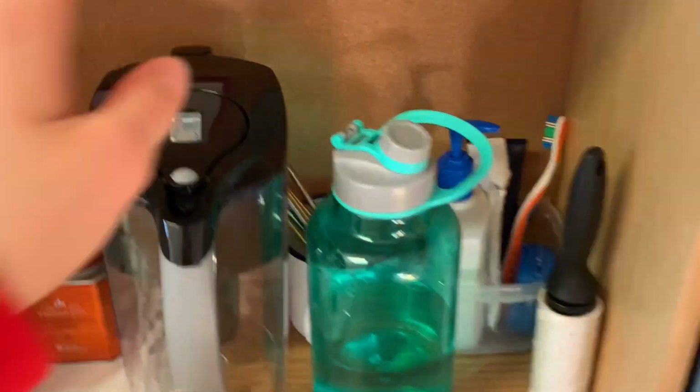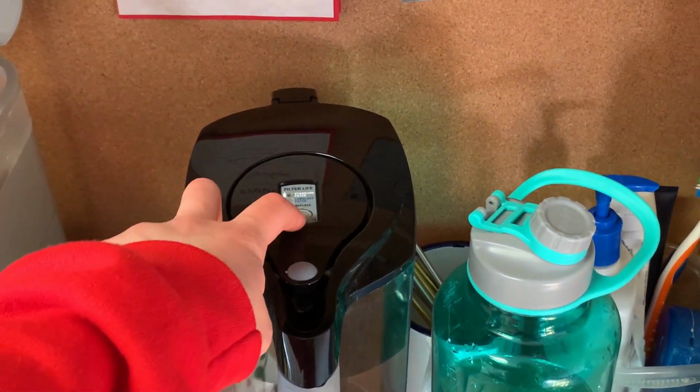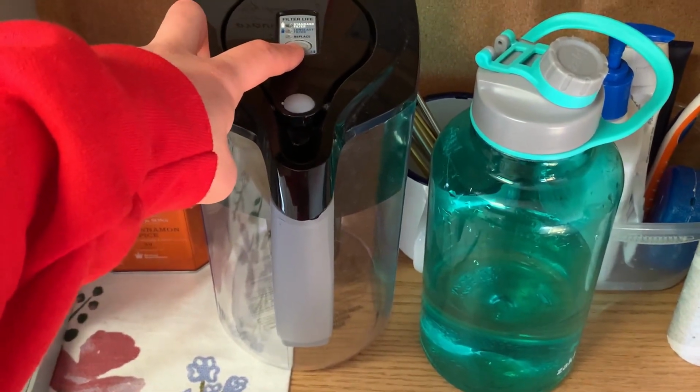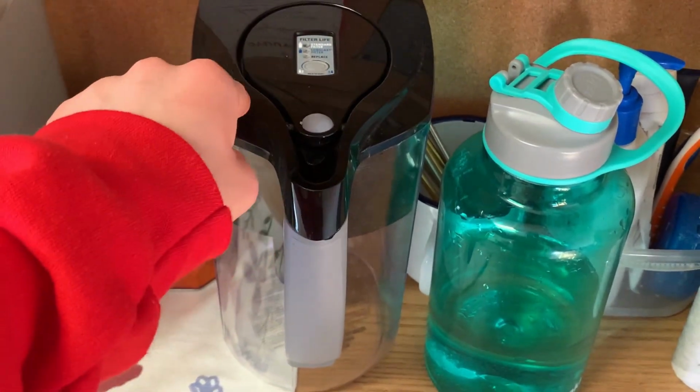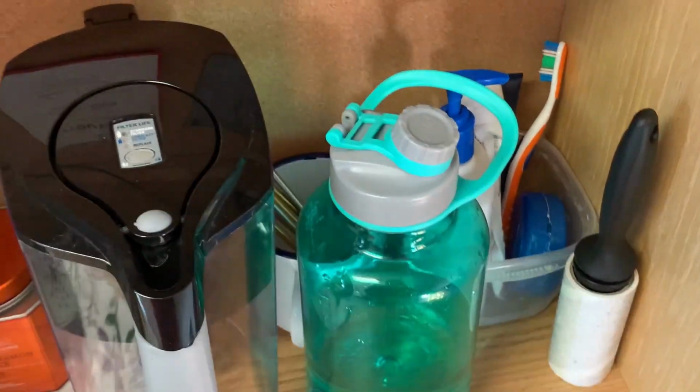I have my toiletries, my everyday toiletries that I take to the bathroom, a sticky lint roller that I will not be replacing because there has to be a more sustainable option. I use this jug and I fill this with it because I don't like filling up Brita's in the sink. I think it's really annoying and kind of a waste of time because you have to sit there and refill it until it's full. So I just use this and it's worked really well for me.